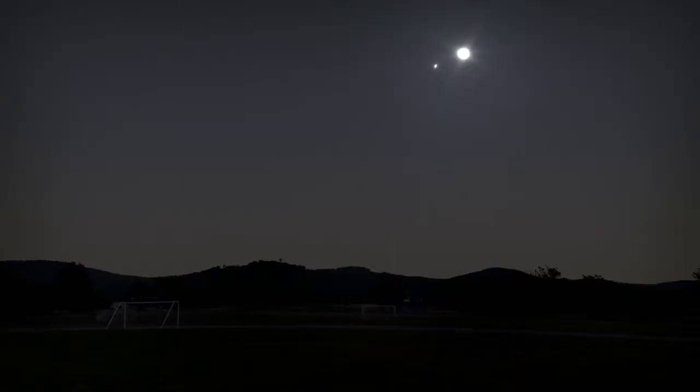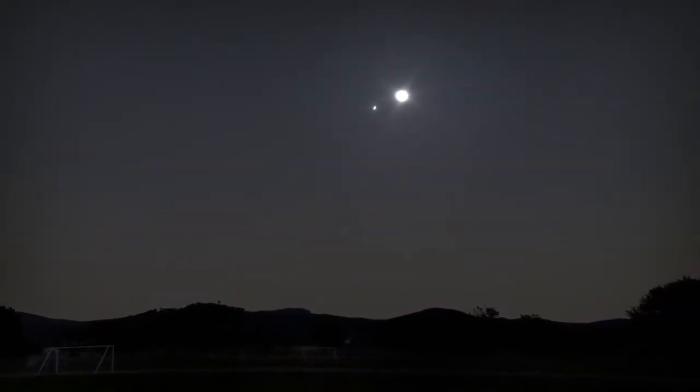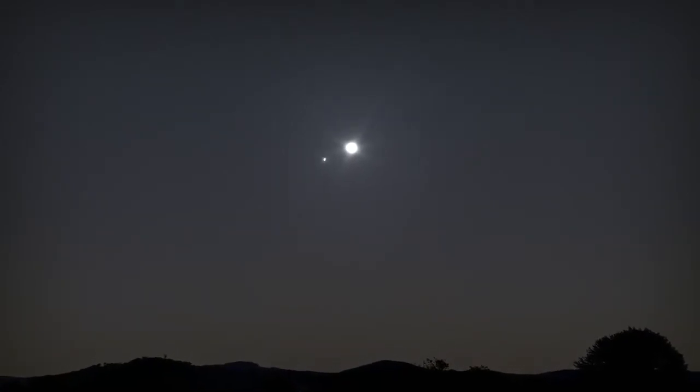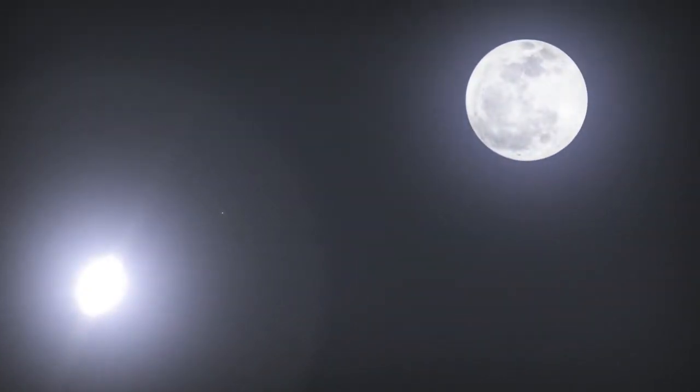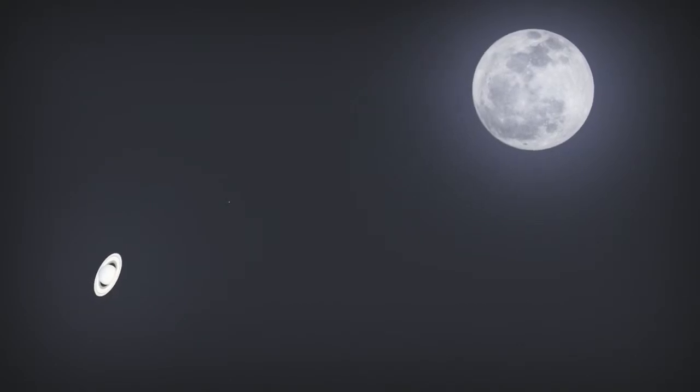Saturn has now crossed the orbit of Mars, and is the brightest object in our night sky, even more so than the full moon. Saturn reflects 47% of the light it receives, while our moon only about 12%. Saturn is so large that even at 55 million kilometers, it has a very distinct shape.